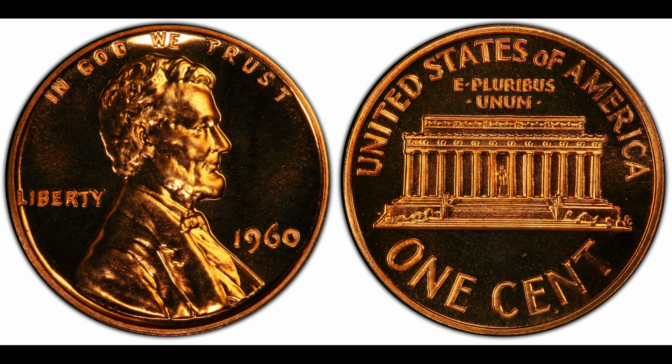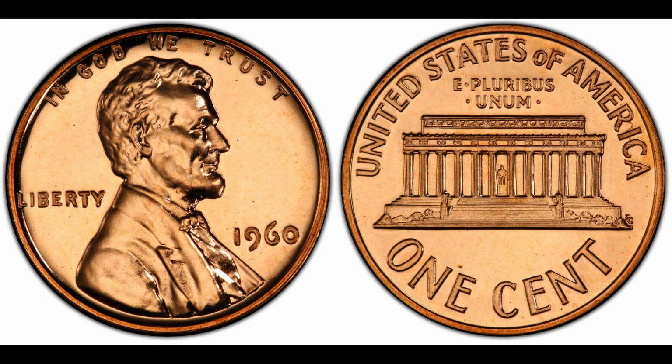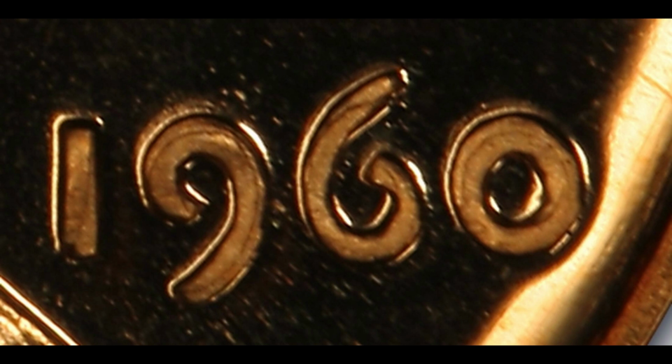Now we're going to look at a couple of the proof coins. So if you have any 1960 proof sets, you may want to look at them. The first one we're going to look at is a 1960 proof small over large date. In a 63, just a regular proof, they go for about $100. In a 65, these are going to be red, $275. In a 68 grade, they'll go for $1,700.